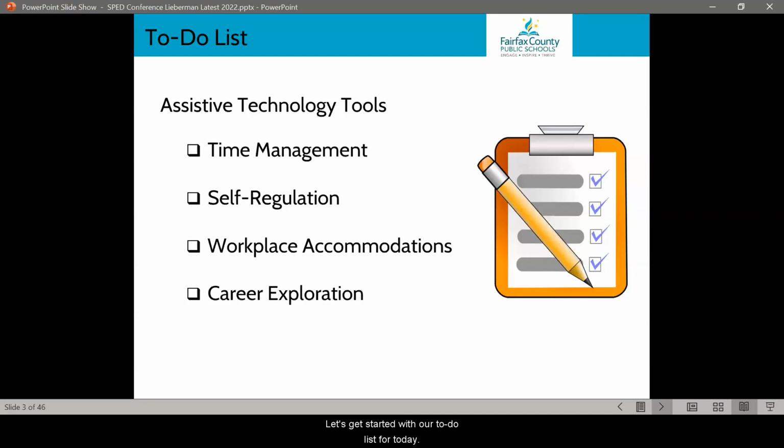Let's get started with our to-do list for today. Not only will this checklist help guide us through our presentation, but it is also one of the AT tools we are going to discuss. The 4 categories of assistive technology in the workplace for today are time management, self-regulation, workplace accommodations, and career exploration.